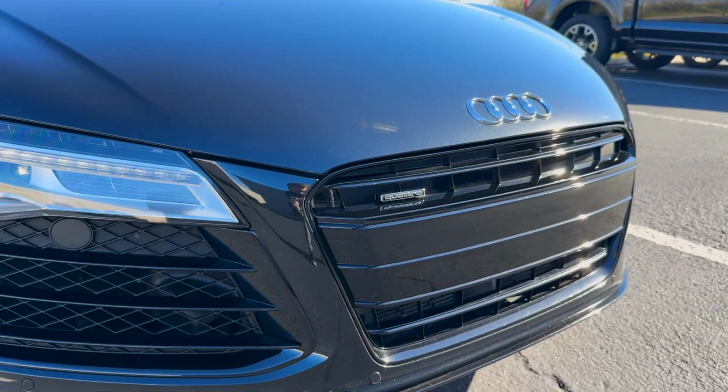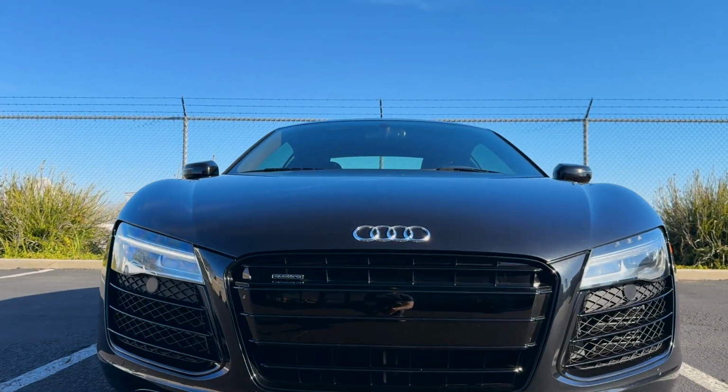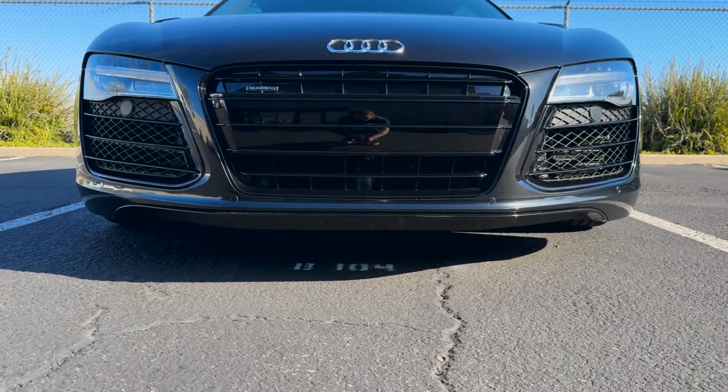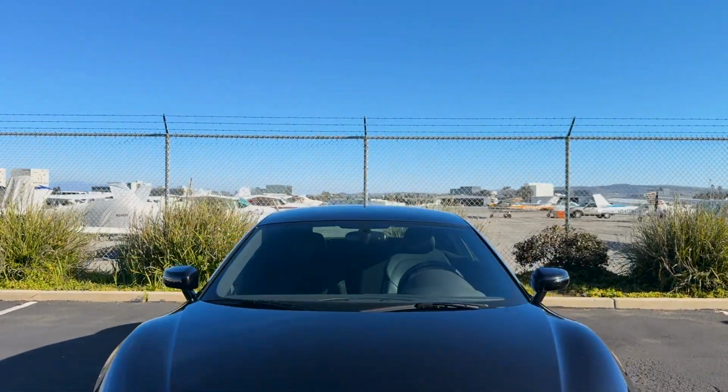This car is incredibly clean, and I'll even get a shot down low here. Doesn't even look like the car's ever been scraped on any curbs or anything, which is nice. Beautiful car.